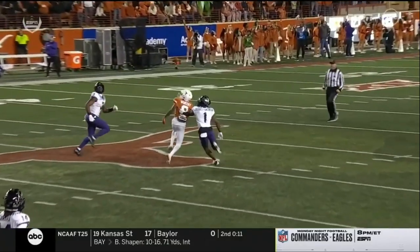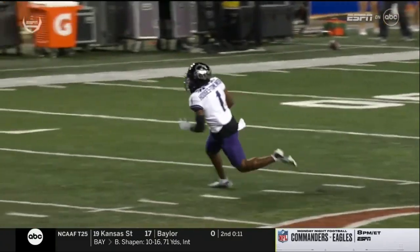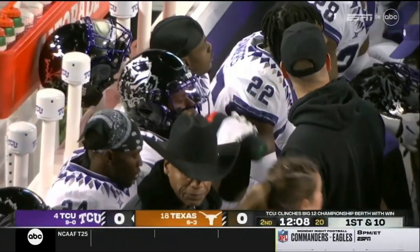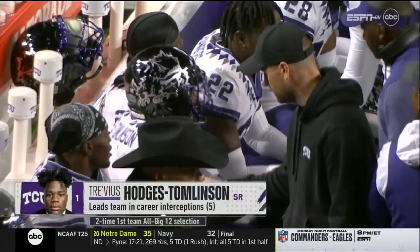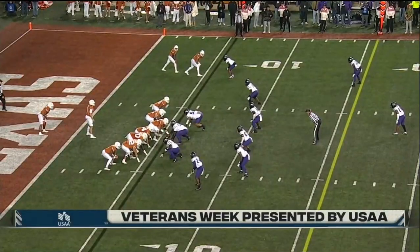Himself in position to be able to make a play. 5'9", 180 pounds. They put him on an island. They trust him, and they should, with the instincts that he has to play man coverage. He trusts himself. He is full of confidence.